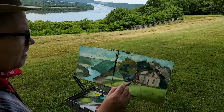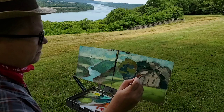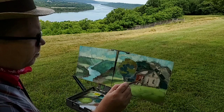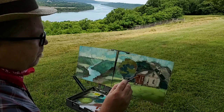Let me add a little bit of white. Remember, I want to get that contrast. I want the house to stand out, so the background needs to be darker than the foreground of the house. I might even add a little more white here. On the save room, there's a door right about there. I might put these windows in later, so I'm just going to try to catch that color.